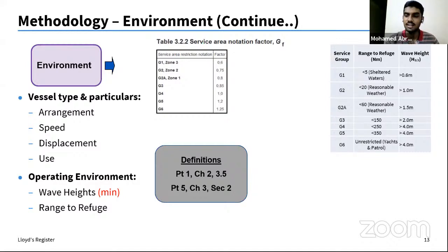Thank you, sir. There is one question by Muhammad Shahid, and I quote, "Sir, could you please tell more about the vehicle deck strength calculation?" Vehicle deck, yes.